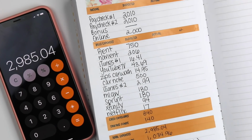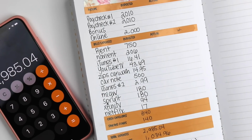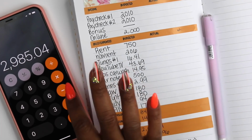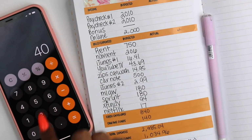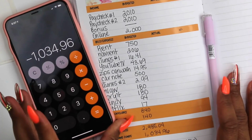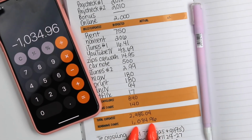I'm doing that now because I'm very appreciative of you guys sharing, like, hey, you made a mistake, go back and check it. So I really think that's awesome that I go back and do that as well. So we're just going to subtract that from our 4020, and we have a negative, which is actually a positive. So we're actually still in the green this time.